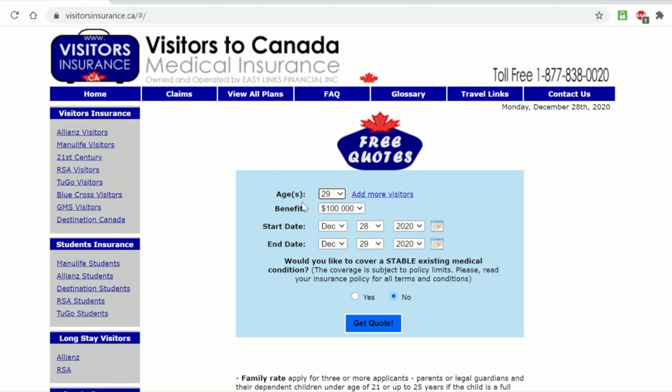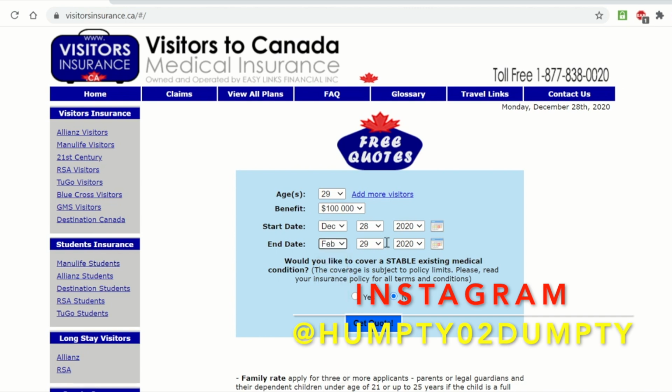So here you can fill in your basic details, like how much benefit I am looking at. I've just put $100,000 for now, and then the start date, when you are planning to start your insurance, and when you are planning to close it. Let me keep it for 2 months. Let's say it is going to be 10th of February 2021 till that time.